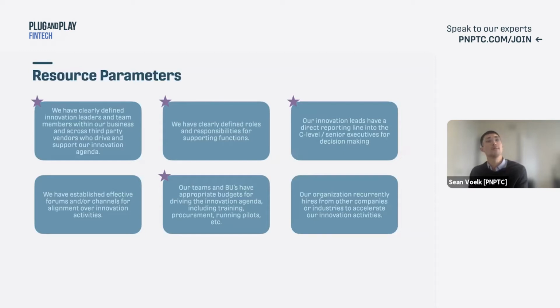All right, next we have our teams and business units have appropriate budgets for driving the innovation agenda, including training, procurement, running pilots, etc. I think we all realize the importance of a healthy budget, so I will talk about this one more in a bit.